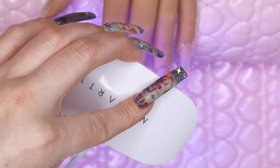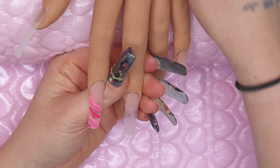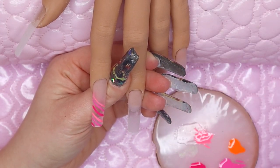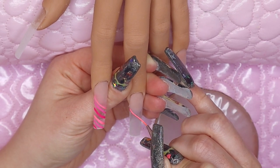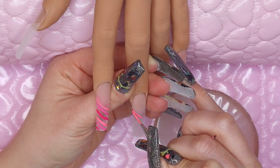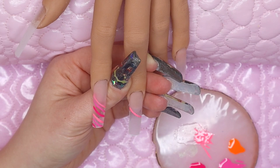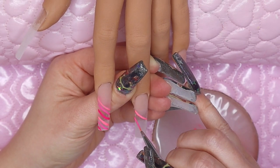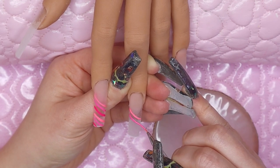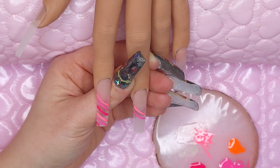I'm going to be flash curing with my McCart Mini UV LED lamp. I like to flash cure my nails when I'm doing gel as I go along so that I don't bump into the nail and mess up the design, because I tend to do that a lot. Just make sure that if you're flash curing, you move your gel polish out of the way, because as soon as that UV LED light hits those gel polishes, they're going to cure onto your palette. That actually happened to me a few times. So yeah, just be mindful of that.